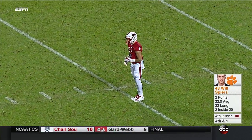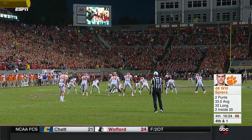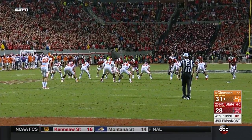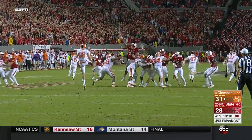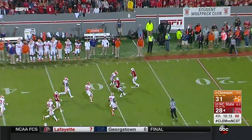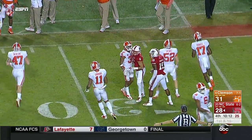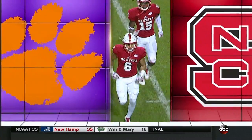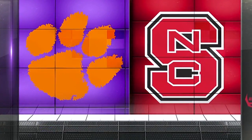Spires out to punt. Locklear going to set up shop at the 30. Fair catch at about the 27. NC State's going to have the ball, just over 10 minutes to play, trailing by 3.